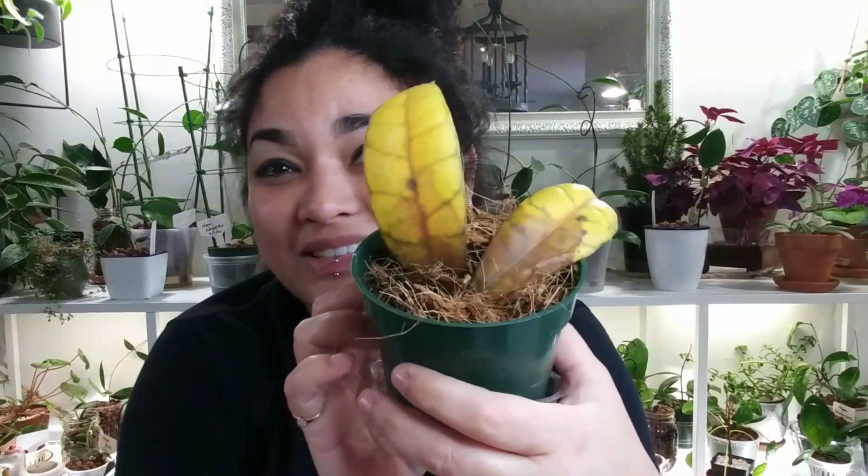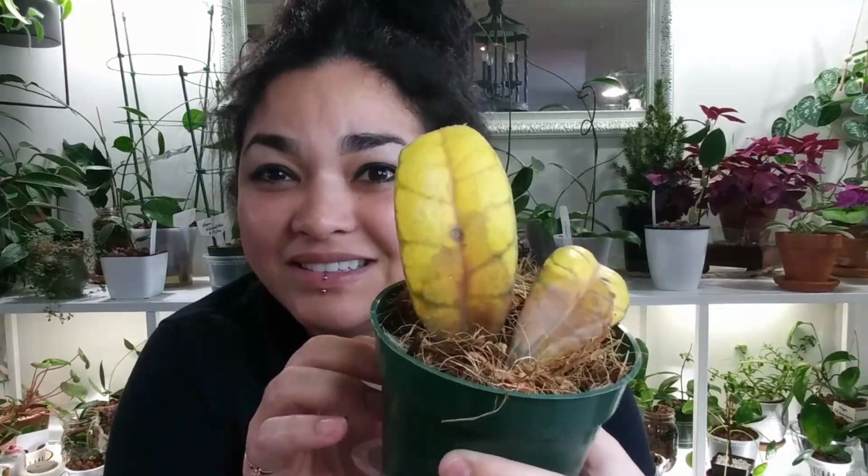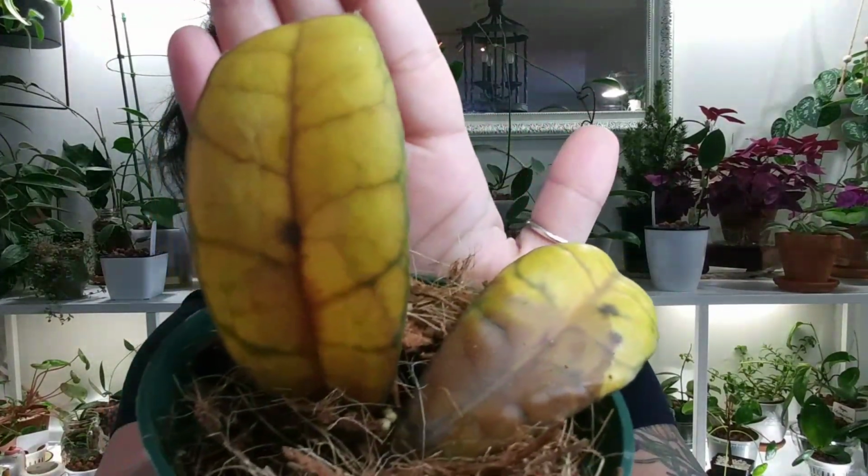So this one didn't make it. This one is my Hoya Cholesterophila. I do have one or two, but I figured I wanted another one. This is dead. Dead, dead, dead. No chance. I still potted it. I don't know why, just to give it a proper burial. I just feel so bad. I figure, you know what? You had a journey. You didn't make it.